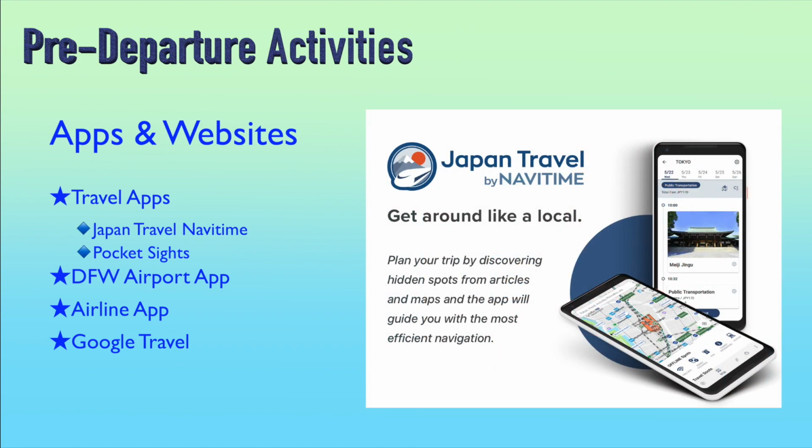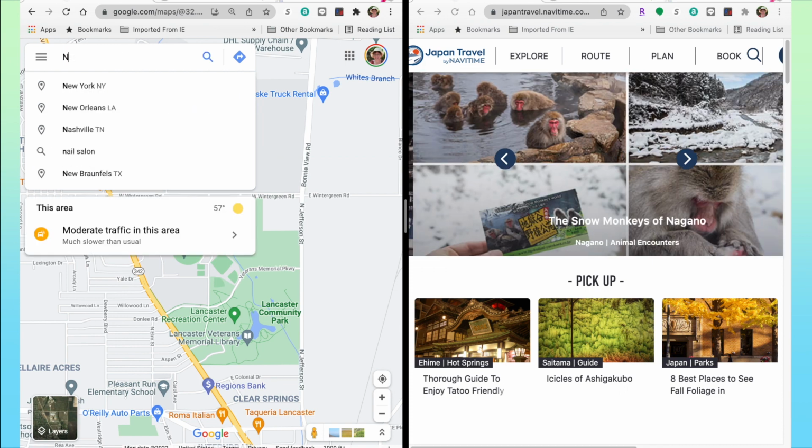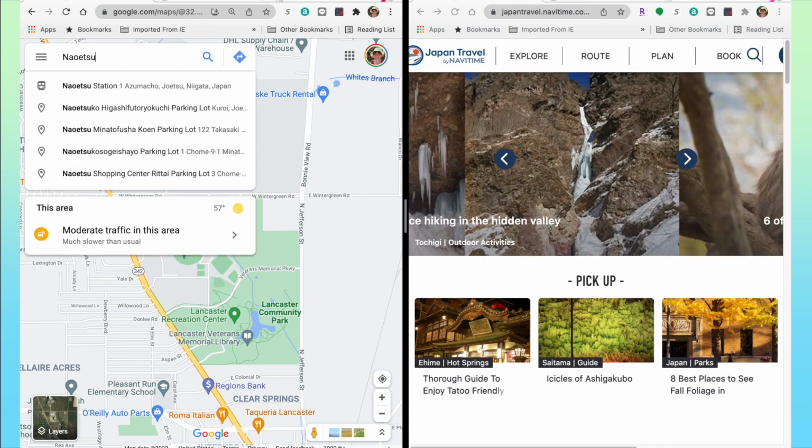Japan Travel by Navitime is like Google Maps for Japan. It includes many buses that are not included on Google Maps. If you are traveling in more remote areas of Japan, Japan Travel will save you a lot of headaches. Here's a quick comparison with Google.